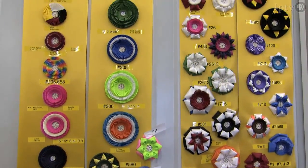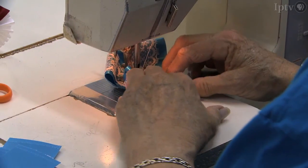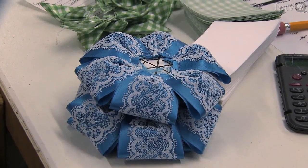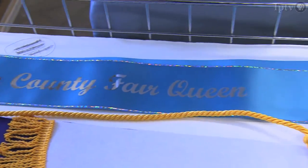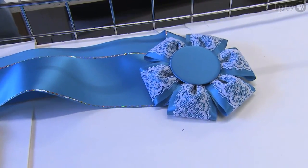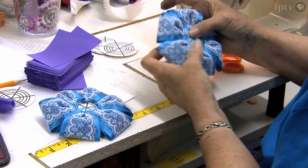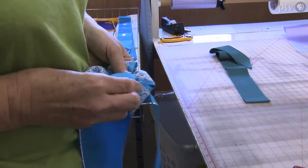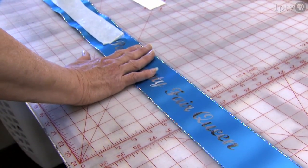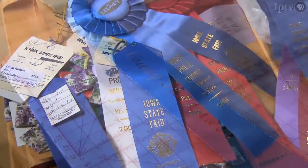The company has more than 35 different patterns for rosettes, including a new design for this year's Iowa State Fair Queen Contest. The company said it was just time to upgrade the look of the sashes. We like the ability to put the care and attention to detail into each award. We want to make sure that they're getting a quality award so that when the recipient receives it, they're proud of that award and it just doesn't get thrown in a box somewhere.